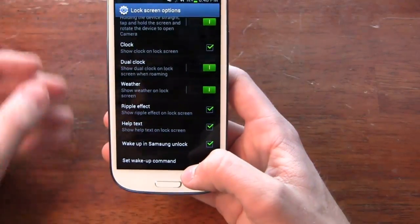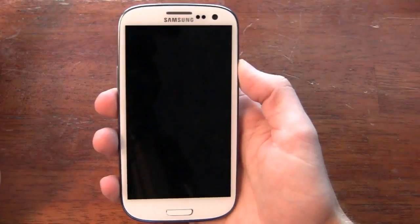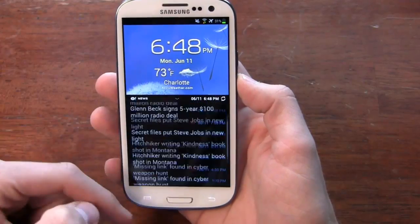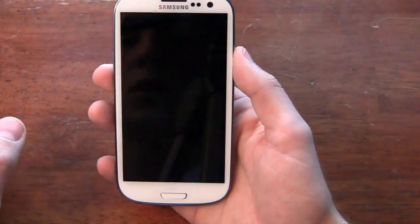So I can set wake up commands, and instead of unlocking the device, I can just say something. So we'll turn it off, and first of all, we'll turn it back on, and I'll show you what it looks like. So obviously you can see the news here. I can swipe through and scroll through these without having to open up the actual device itself. I can see the weather. But what's really cool is this. Failed to recognize voice. Let's do this.